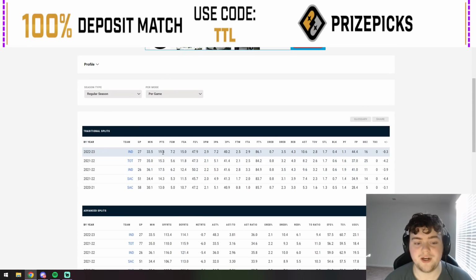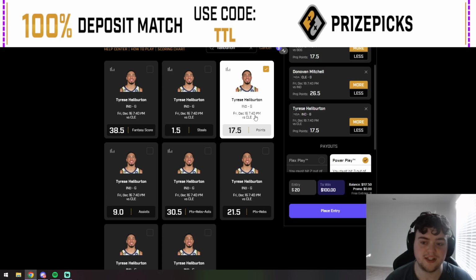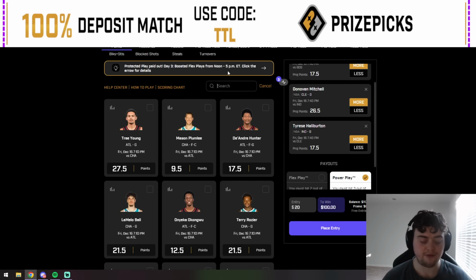He's averaging 20 points per game on the season with 15 field goal attempts, 7 3-point attempts, and 3 free throw attempts. I have him projected for 25 or 26 points tonight. So I think he goes well over this, and I have him in a ton of different plays tonight as well. My 4th play of the day would be Kevin Durant.